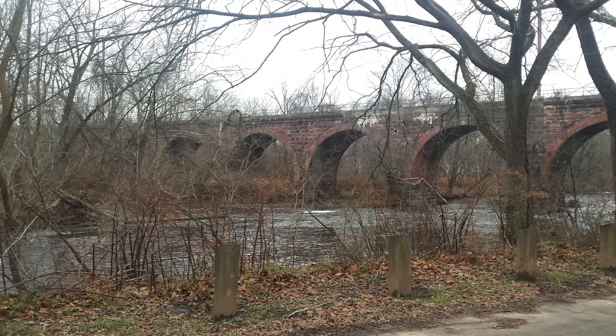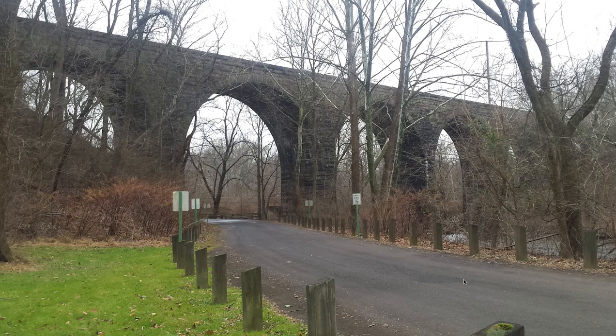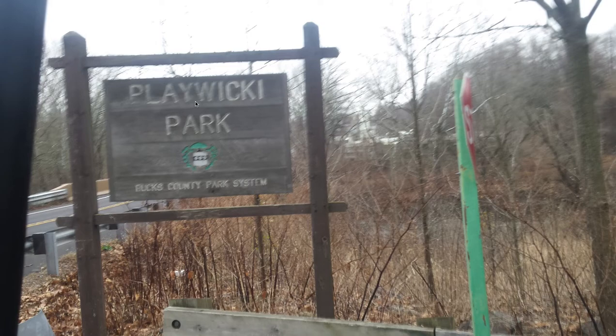There's two of these bridges over there, in fact. You're not allowed to park anywhere on here, so you gotta drive all the way back here. It's less than a quarter mile maybe, but the parking lot's way back there, and then you have to take half your day to walk around. Instead, I parked over here because there was nobody there. Anyway, this is Playwicki Park, near Langhorne, and that is an incredible sight.